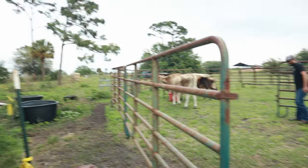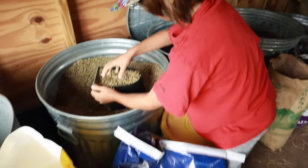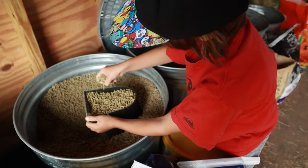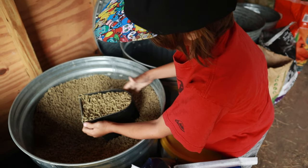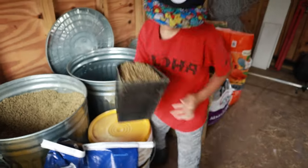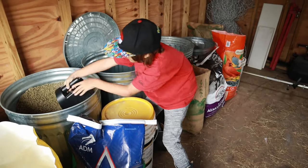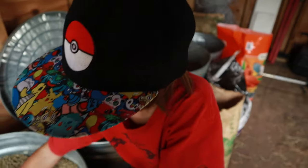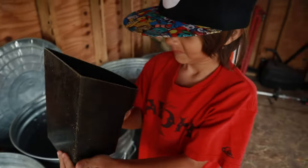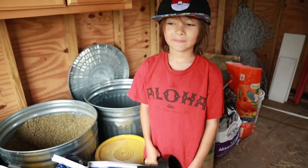All right, buddy, wanna help me get the horses fed? You still struggling with getting the whole scoop, bud? I got one time. I just missed. Okay, you figure out your way of doing things. I like this hat. Thank you. Pretty cool hat. It's my conductor's hat. Oh, it's your conductor's hat. It's a Pokemon hat. You love Pokemon? Yes.